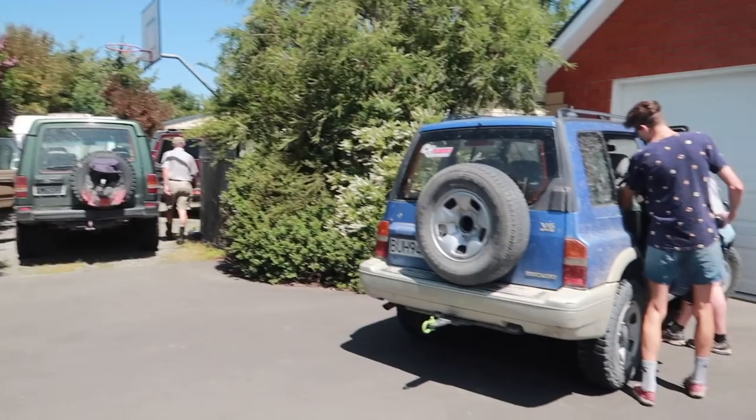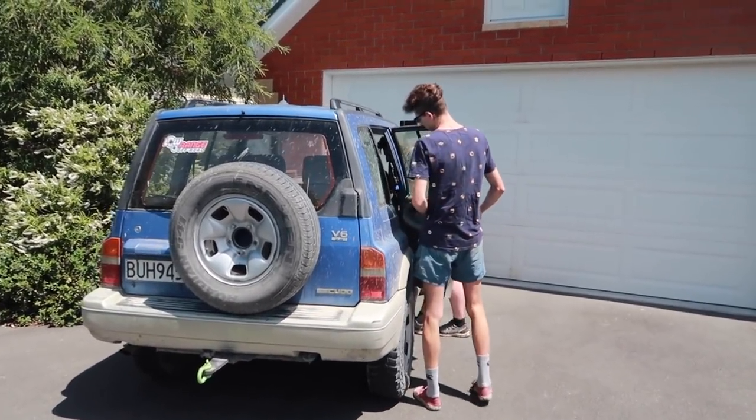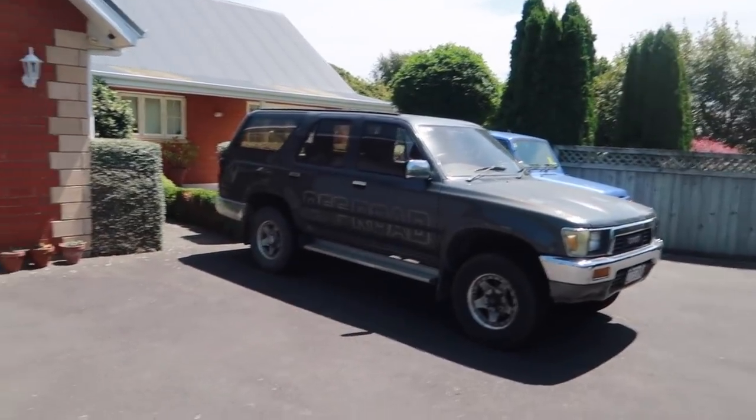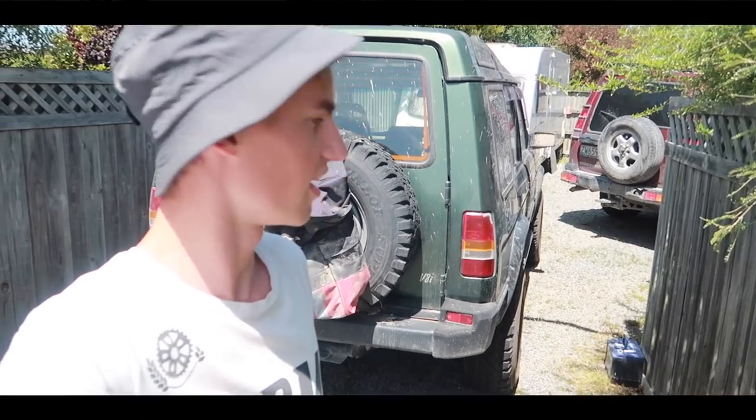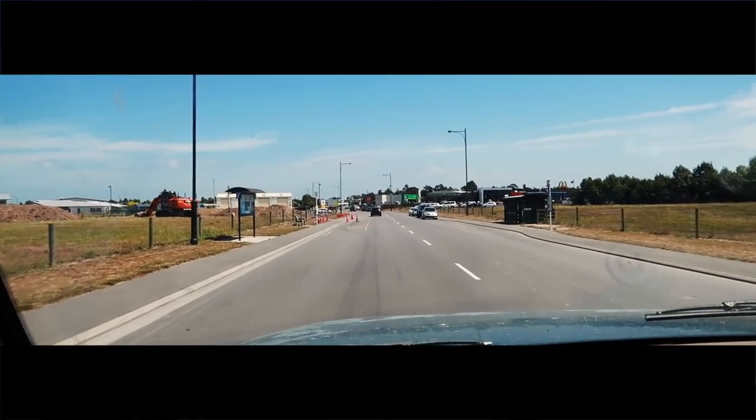Let's get to it. Josh is here, Matt's here, that's his truck but it's not ready, so we're taking two trucks today, Josh's truck and my truck. So yeah, we're gonna hit the road now. Let's get to it.